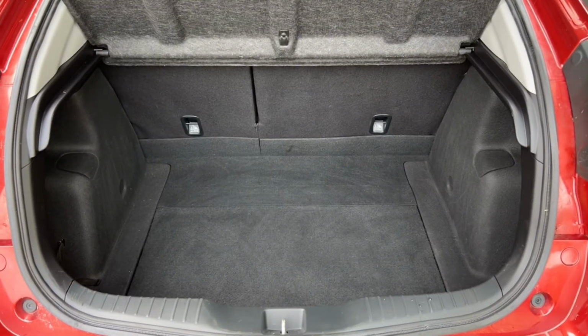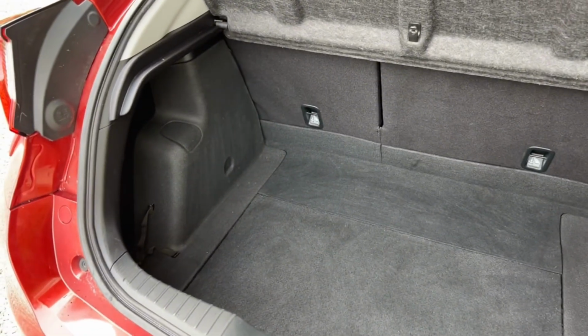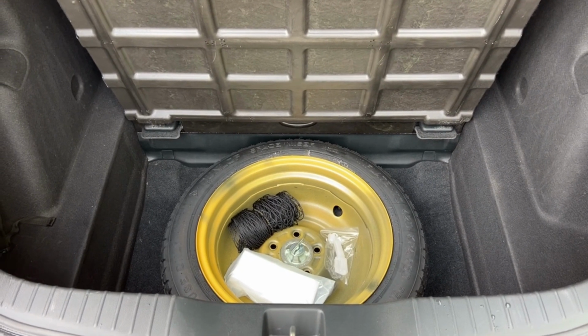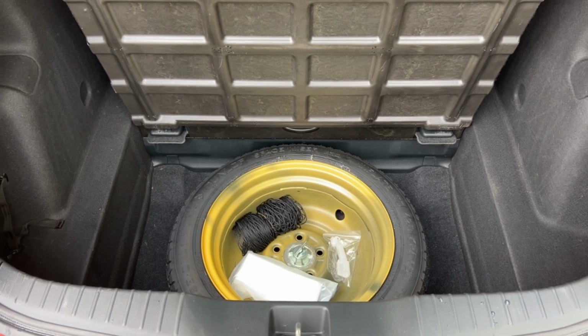Coming to the boot area, absolutely cavernous boot, and as you expect of a Honda, it's very nicely finished. Also nice to see, someone's paid extra to have the space saver wheel, because they don't normally come with it. You get an inflation kit, which this has got as well, so it's got both.